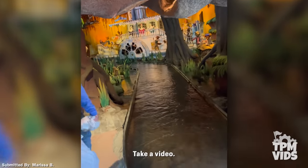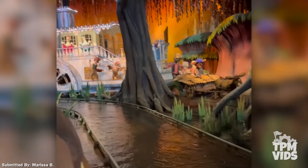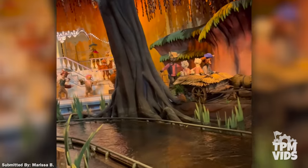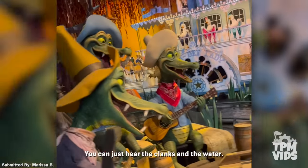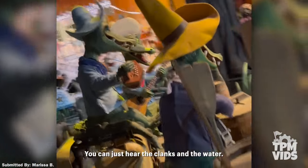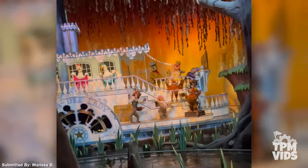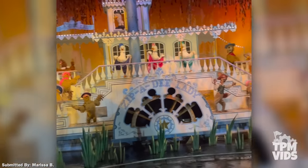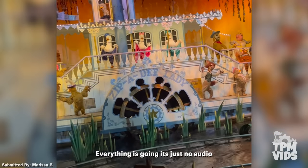Audio. Check the video. I am. This walking tour of the finale room was such a treat because all the animatronics were still in full show mode. It's a kind of rare thing to see because usually with an in-show exit, all the animatronics are powered down. But in this case, they were able to get up close to so many figures. Everything is going, it's just no audio.